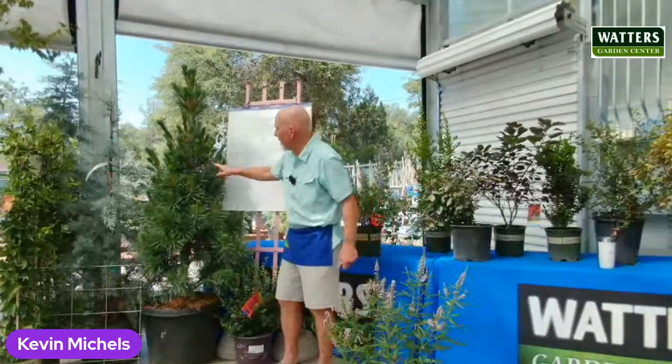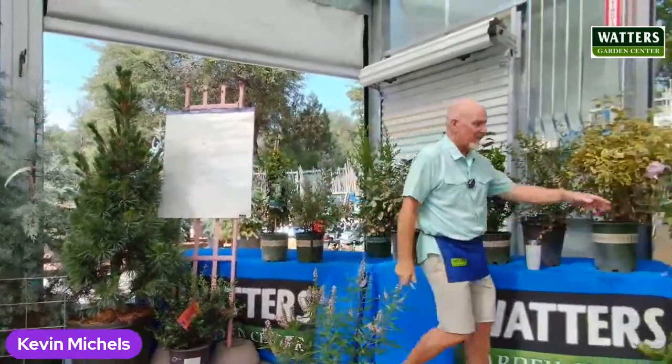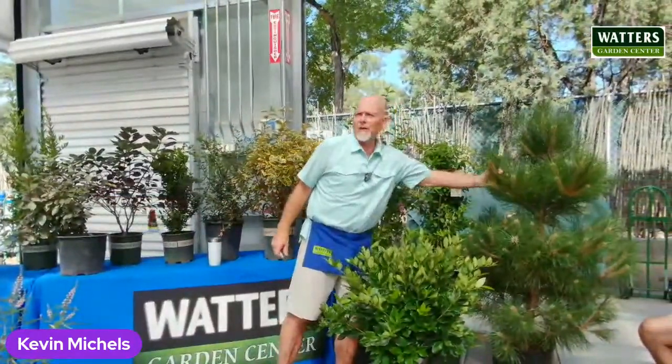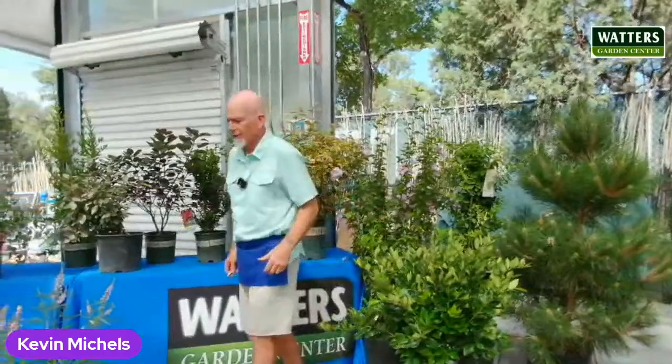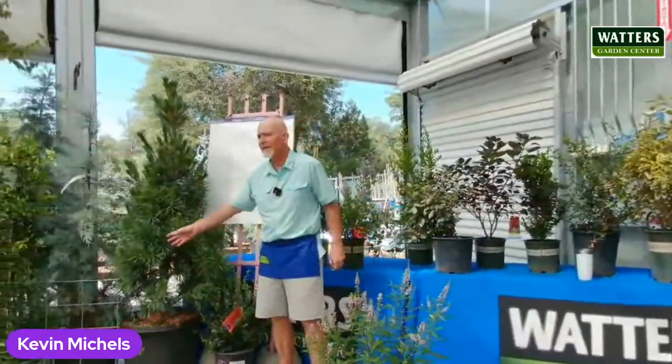You can see all of these are new. When this gets too skinny in the middle, either one of these, they just cut the top of it off, and it'll put off these huge levels of branches. All this is new growth. You'll get a foot a year off of these trees in the ground. You see how thick that is? That's a screen. This is a hot tub plant because it's the softest needles on the conifers. Rubbing up against it is not offensive. It's a big tree.